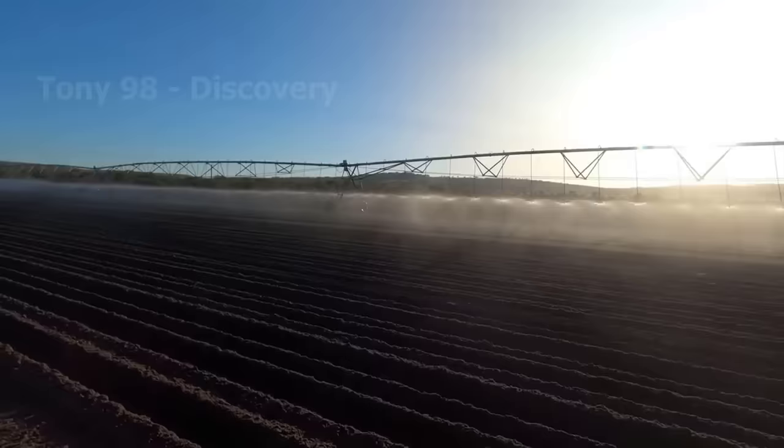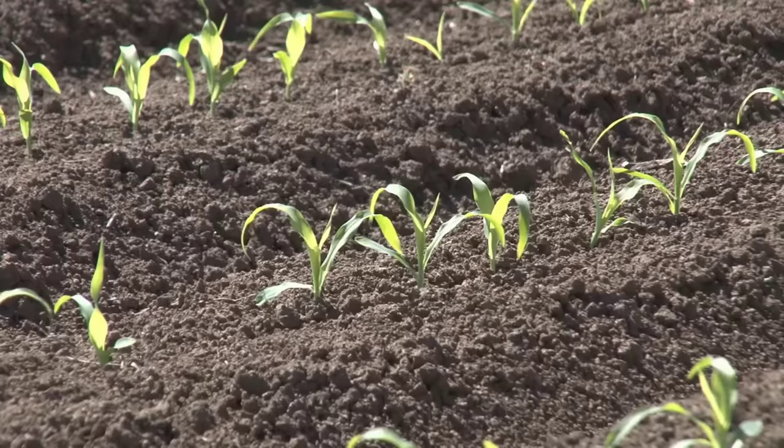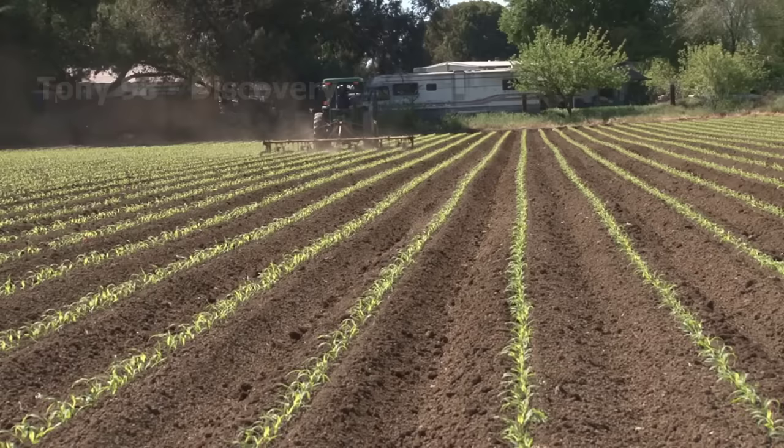After the sowing process is over, these sweet corn fields will be supplied with water with this modern irrigation system. On average, each high-yielding corn crop uses about 600,000 gallons of water per acre.